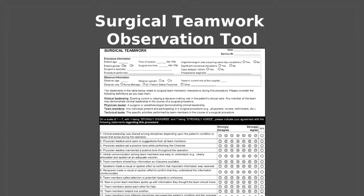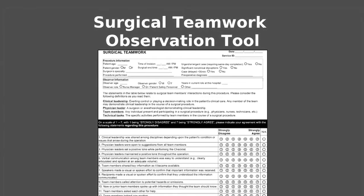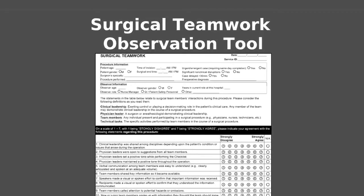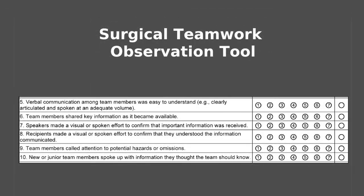And this is another tool that's designed to try and get at some of the different aspects of teamwork. And I can read you off some of the things that it says. Team members share key information as it becomes available. Recipients make a visual or spoken effort to confirm that they understood when information was communicated to them. Team members call attention to potential hazards or omissions. Now, obviously, all those things aren't going to happen in every single case, but the whole tool itself is actually relatively informative about how people are interacting in the operating room.